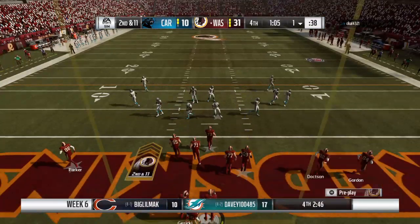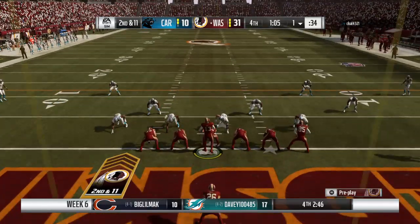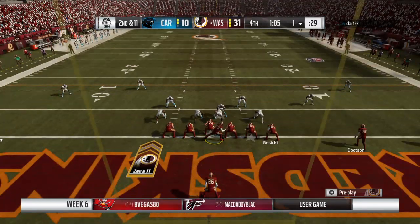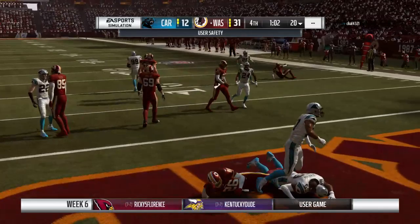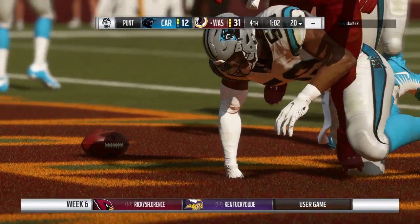Back 99 Philly, here we go. Set. Green 39. Green 39. On the handoff, it's Michel. Oh, and he's not going to make it out of the end zone. The push too strong, and that'll be a safety.